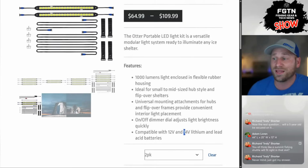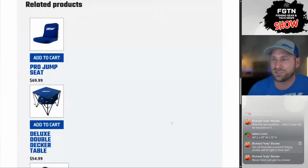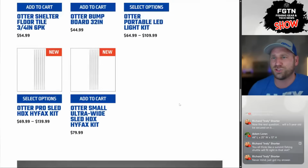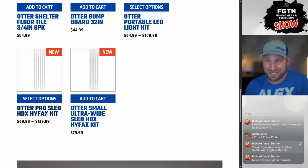But you can also get the 14.8, 14.6 volt NMC batteries that will actually go to 16.2, I think, at peak. It looks like you can use those as well for this and not ruin the lights, which is great. They probably were getting a ton of warranty claims, and were like, we need to come out with something new. So this is one of the new products there, a 2-pack or a 4-pack. You can see the prices.